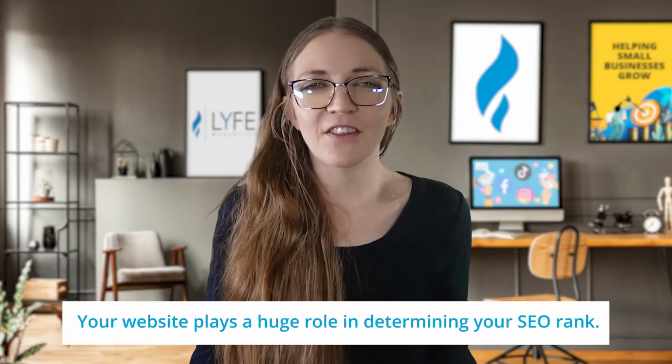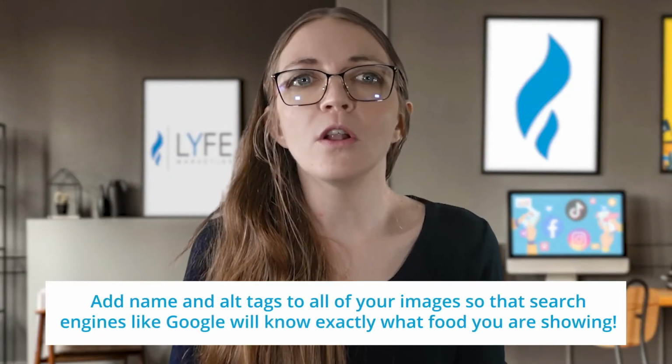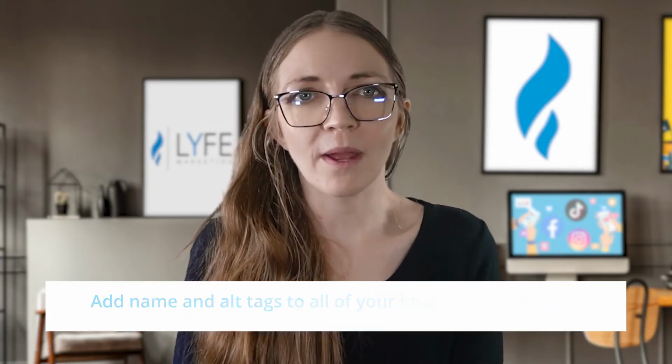We have a lot of great options for phones now, so getting really nice photography is pretty easy. Portrait mode and the newest iPhone will work beautifully. I bet you're getting the idea here that your website plays a huge role in determining your SEO rank. To further help your SEO efforts with more advanced optimization, add name and alt tags to all of your images so that search engines like Google will know exactly what food you're showing. These can show up in search results for keywords.